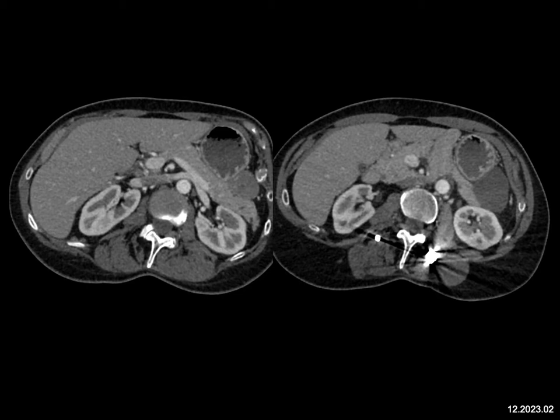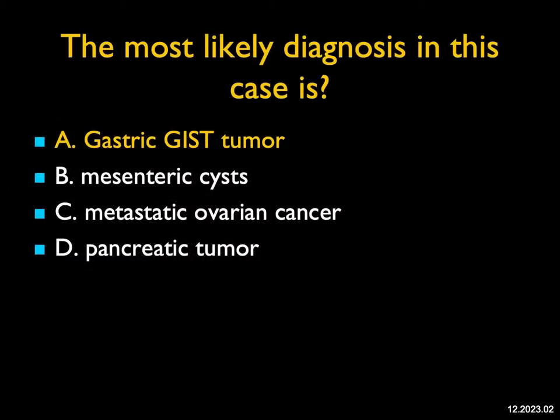But when you look at this, it's really touching the stomach always, and at times you cannot make the right call. GIST tumors are typically exophytic, though they can be intraluminal. The exophytic ones sometimes just seem to touch the stomach and not arise from the stomach, but this was a GIST tumor. It's a little bit low density for GIST tumors. They're usually more solid, can be a bit more vascular, but this was a GIST tumor and was resected.